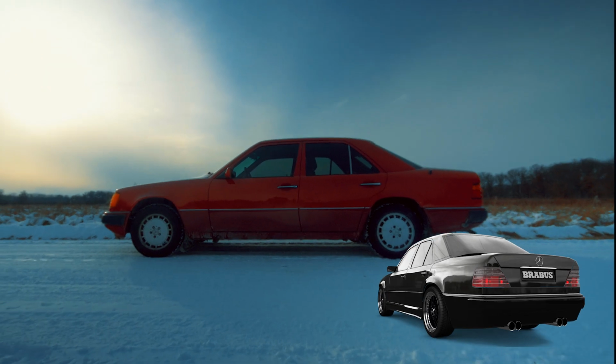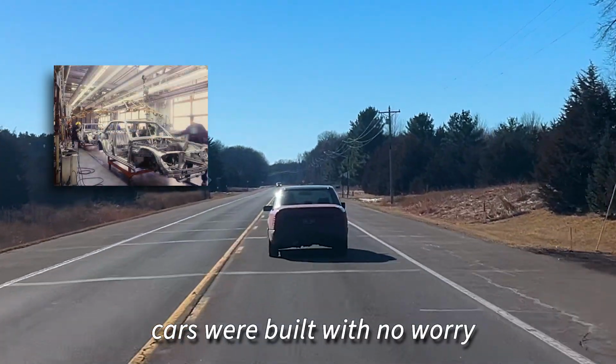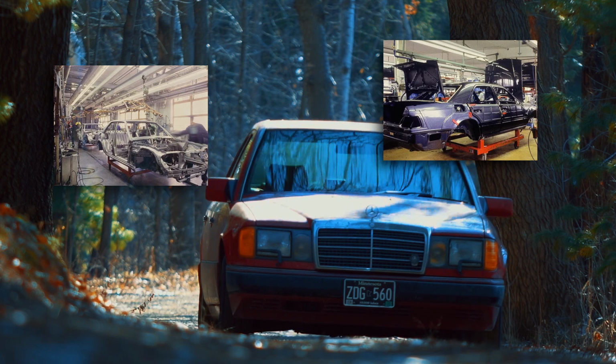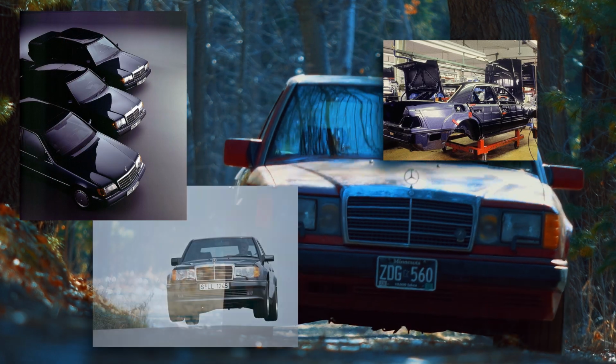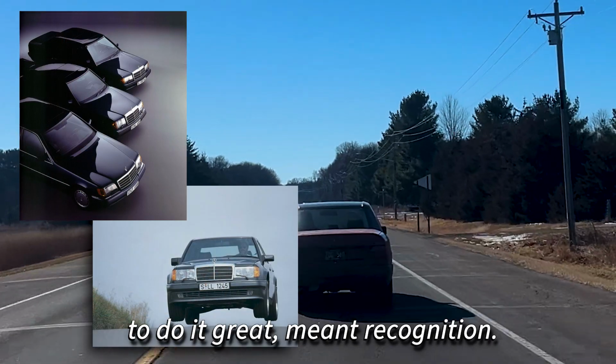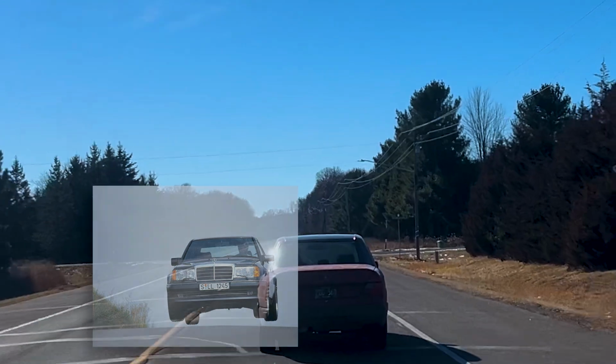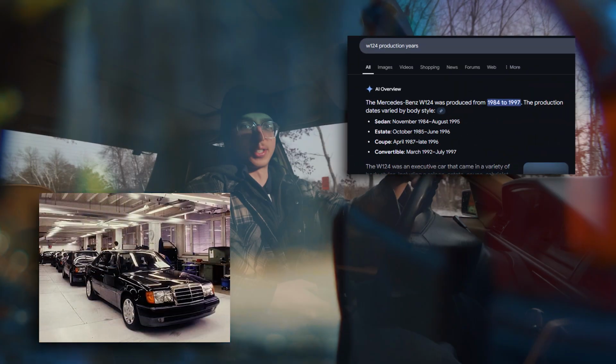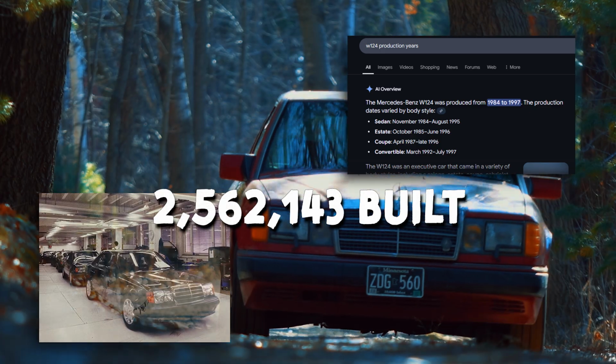This is a W124, and it's from a time when cars were built with no worry about price tag. All that mattered was being the best. It mattered to stand out. This was a day and age where things were not easily duplicated. To do it great meant recognition, and recognition the W124 got. By the end of the 1990 production cycle, Mercedes-Benz had turned out more than 2.5 million W124 E-classes.